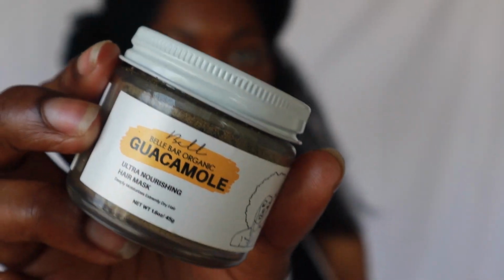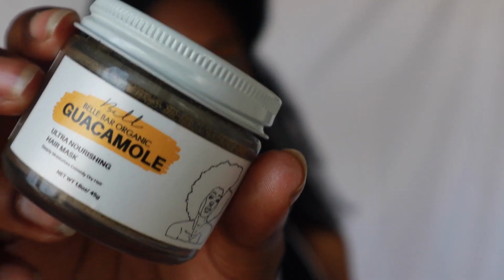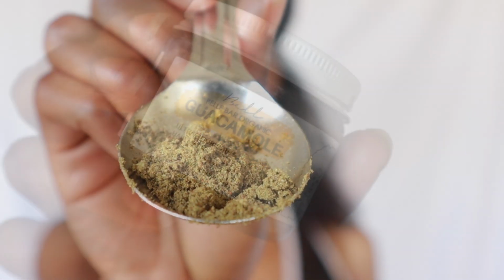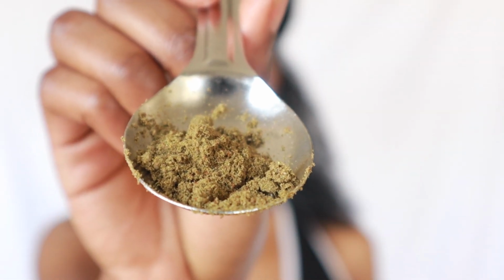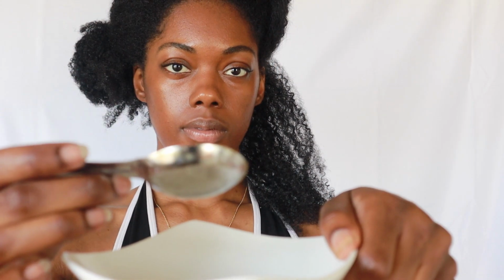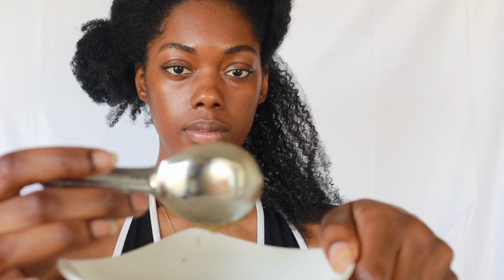I'm taking 1.5 teaspoons of this ultra nourishing hair mask. It contains avocado, onion, and cilantro. This hair mask was formulated to benefit all hair porosities, to help restore your hair health, treat your split ends, and to leave behind moisturized, juicy curls.